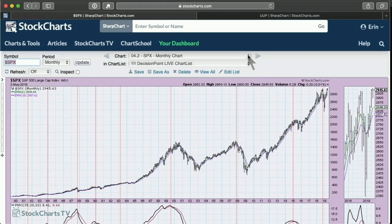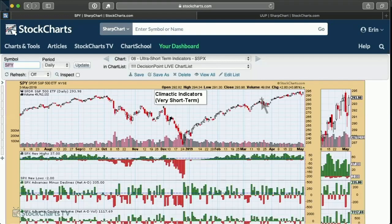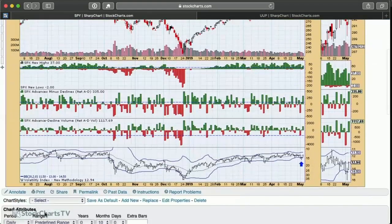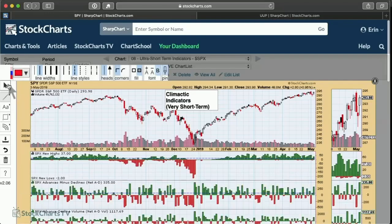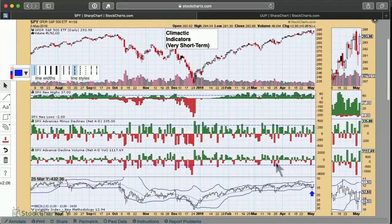All right, let's look at some indicators. Let's see if they have gone final. I suspect they have indeed. Wow, look at this. Somewhat climactic here on new highs. But wow, look at the advances minus declines here on breadth. Certainly climactic reading there. And I would say somewhat climactic here, certainly climactic for this year, I would say.